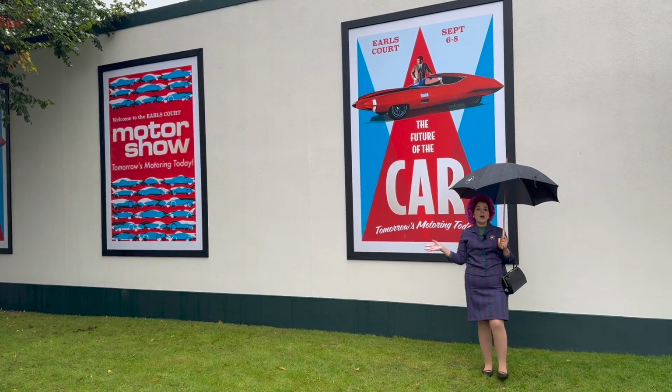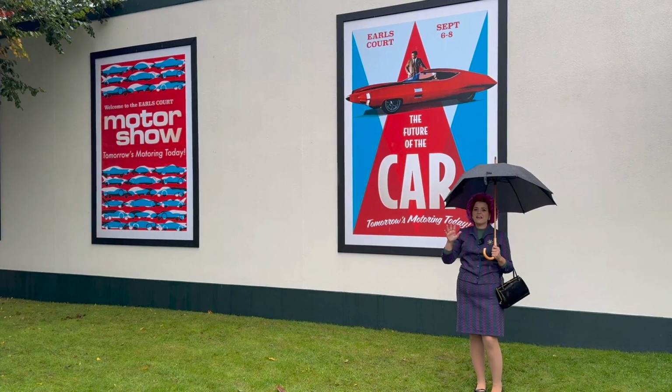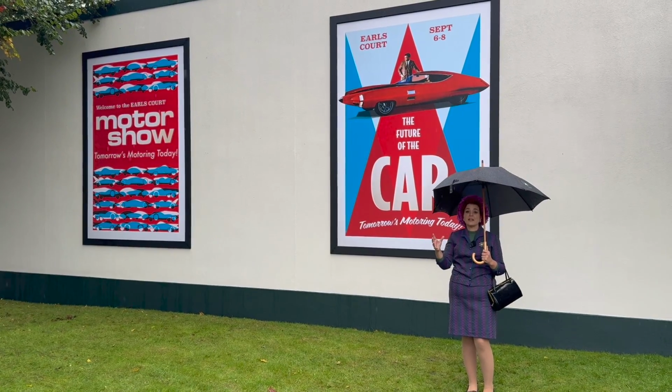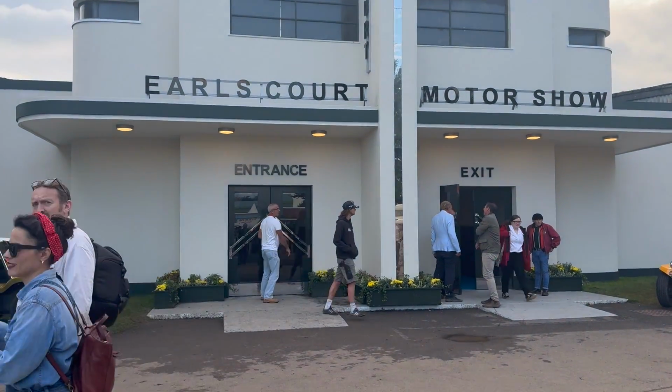Next stop is Earl's Court Motor Show. Now, this is one of my favourite bits of Goodwood, and I talked about this last year when I said that this section looks forward instead of always looking back, so you get a really great mix of new technology and heritage. So come on, let's go and have a look inside and see what we can find.